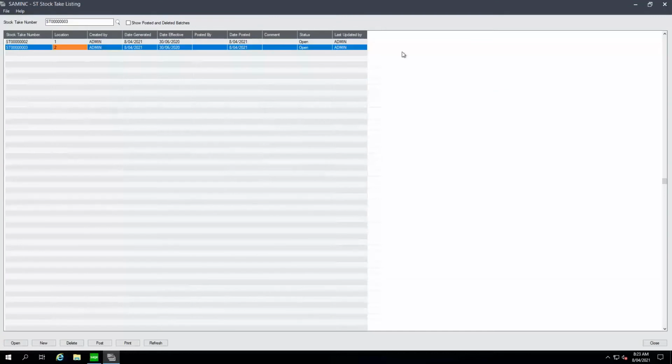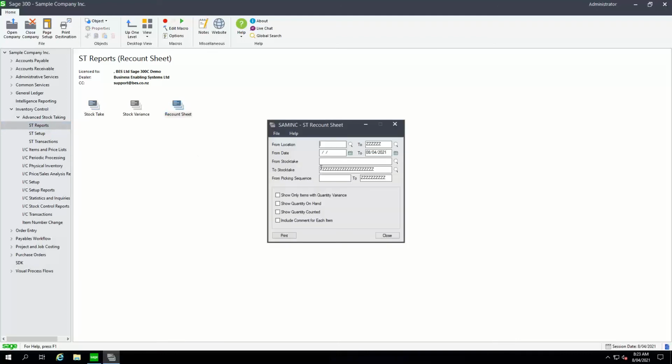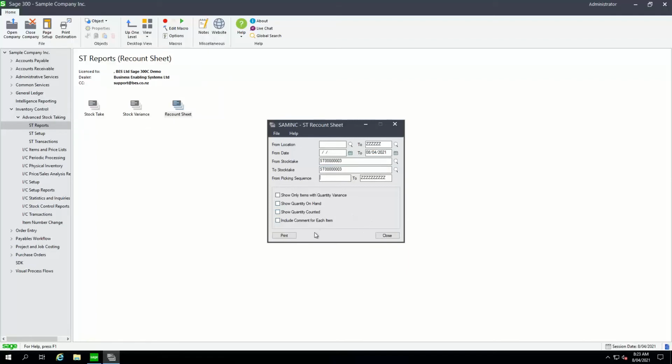There is a special report we have, which if I just close this for a minute. Under our reports, we have got a recount sheet. So what we can do here is for any particular stock take, generate this recount and say, I just want stuff that has got a quantity variance. And you can show the quantity on hand if you want, or you don't have to.